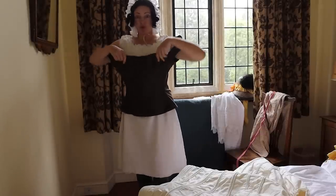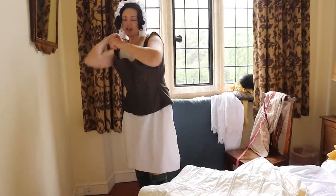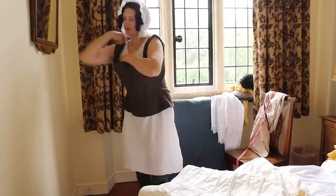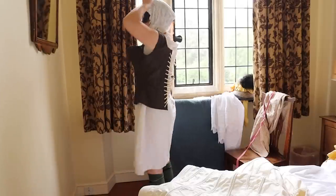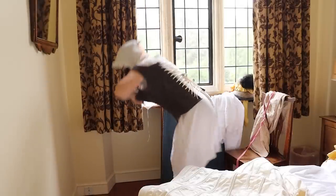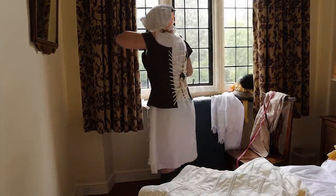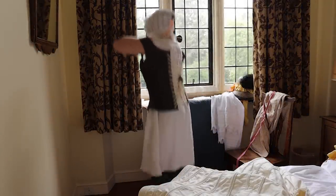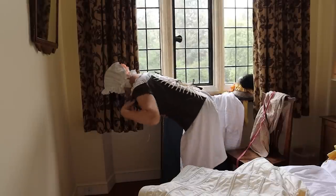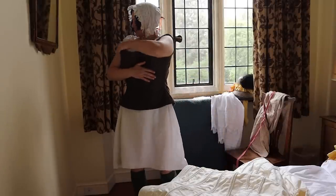Just as well, my shoulder is better after the operation. I would not be able to do that with a frozen shoulder. Right, so boobs in. You still have the wooden busk.